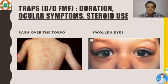So in serositis, what is different is, number one, the duration. In FMF, duration was up to 7 days. In TRAPS, duration is typically more than 7 days. That is point number one, duration. Point number two, presence of ocular symptoms, swollen eyes, which is not a feature of FMF. And number three, not colchicine, but steroid use is beneficial in the management of TRAPS.